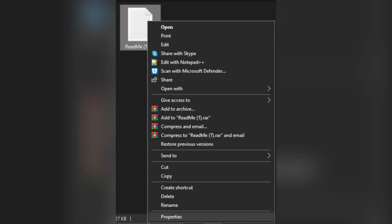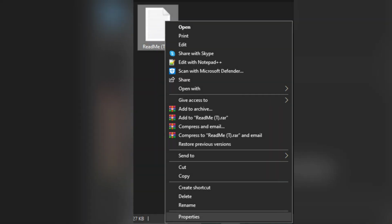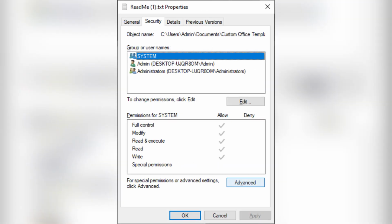Now type del followed by the name of the file. For example, del test.pdf and press enter. If the file name has spaces in it, type it inside quotation marks like this: del "filename.pdf". After pressing enter, the file should be deleted instantly.